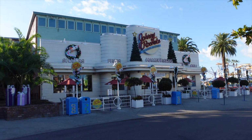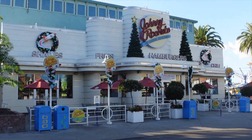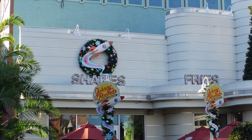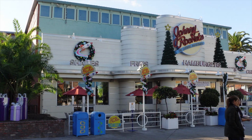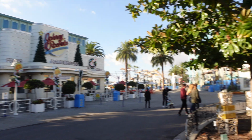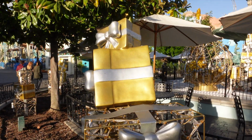And Johnny Rockets has its own theme too. I'm telling you, look how festive this park is. They even have a little rocket wreath and their little tree. And again, the park is not finished. They are still putting up more decorations, but everything is just so nicely decorated.